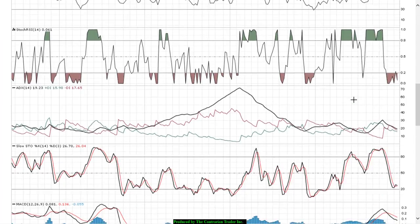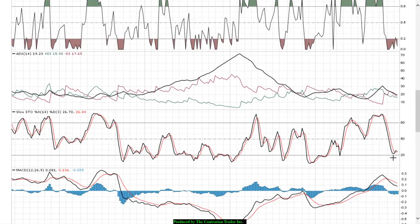Volume is very light so far this week, which is good. We're forming a double bottom setup, I think, on slow Stoke. And if it forms above 20, very bullish stuff.